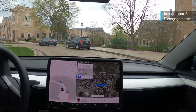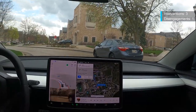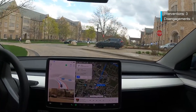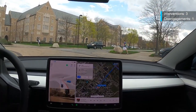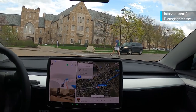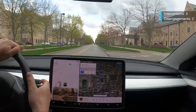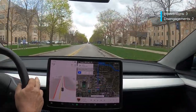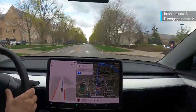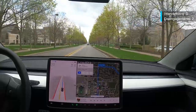I don't think you can see the lines on the side over here. I'm gonna disengage that for a minute. It did not want to go around that corner. Did not recognize that 20 mile an hour speed limit either.